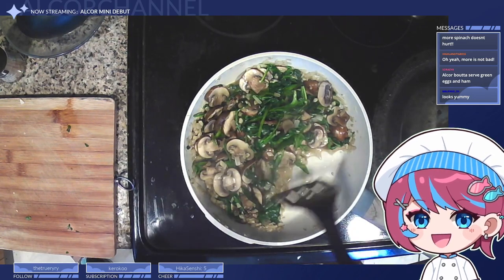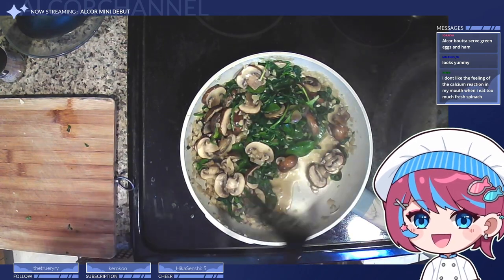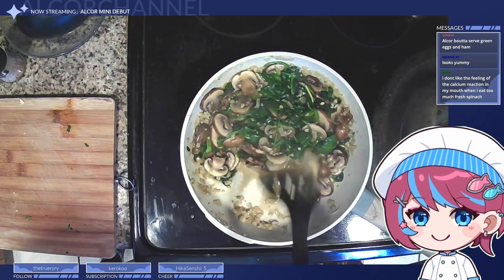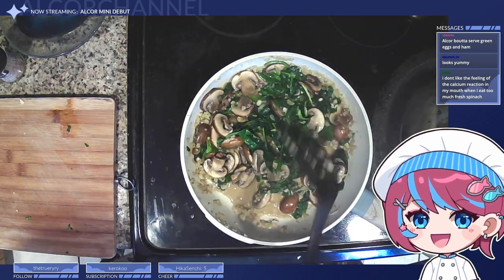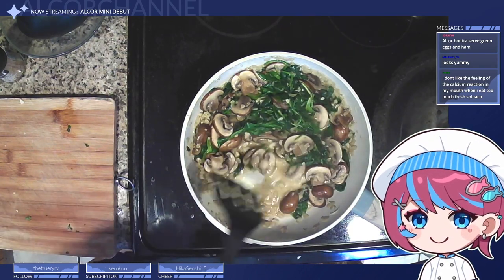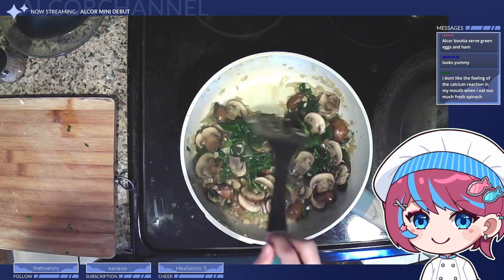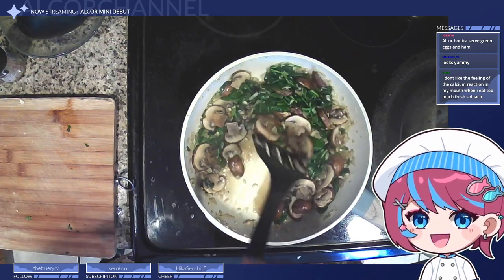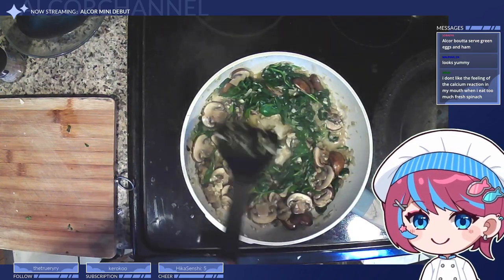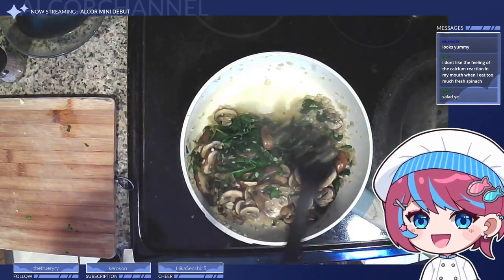Couple of leaves. I don't mind if my spinach is very soft. So maybe a little longer. I don't like the feeling of the calcium reaction in my mouth when I eat too much spinach. Oh, I don't think I've ever eaten enough to experience this thing. Do you eat it in a salad or do you just eat it on its own? Or some people do that too. Off the fire. It looks good now.